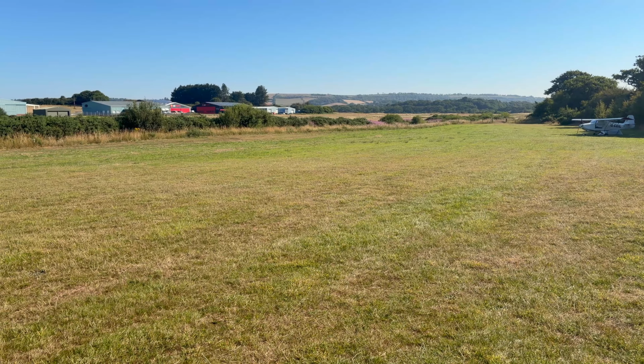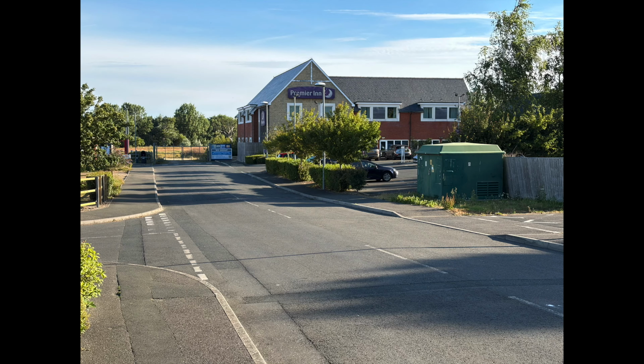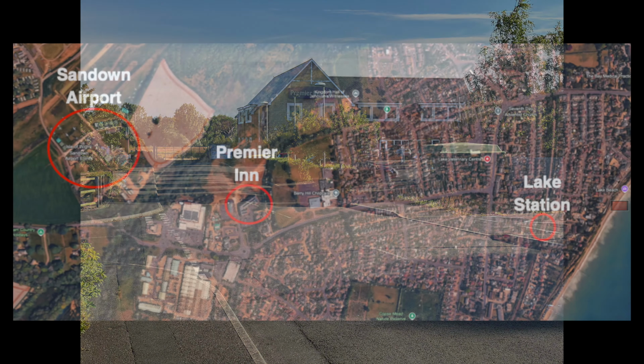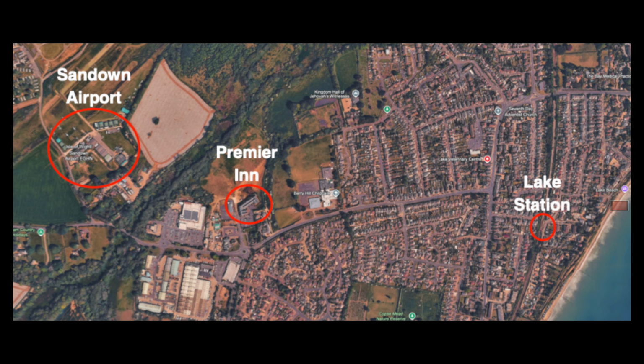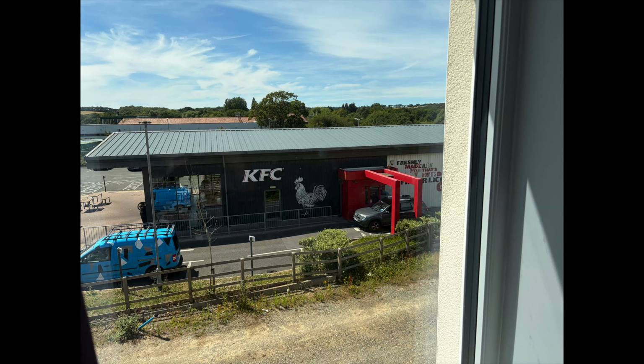Luckily I'd managed to get a good deal for a room at the Premier Inn for a couple of nights, which is only a short walk from the airport. I've marked the positions of the airport, Premier Inn and Lake Station on this Google Earth map, and you can see the various options for food. The KFC photo was actually taken from my room.